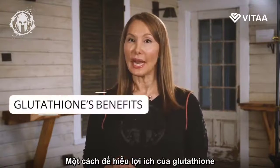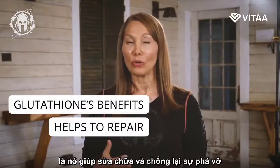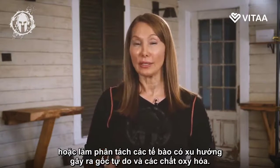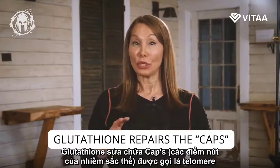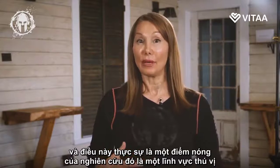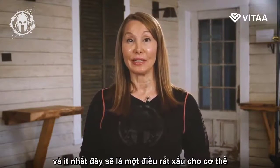One way to understand glutathione's benefits is that it helps to repair or counteract the breakage or unraveling of cells that free radicals and oxidants tend to cause. For instance, glutathione repairs the caps known as telomeres that are found at the end of chromosomes. And this has really been a hotbed of research. It's an exciting area. So if that cap is broken, the DNA can unravel. And it can be a bad thing for the body, to say the least.